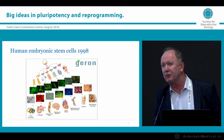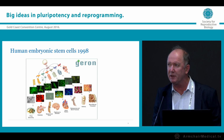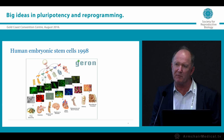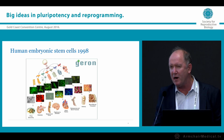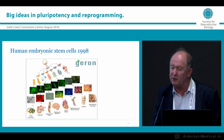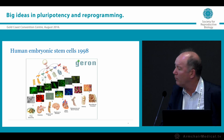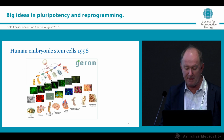So human embryonic stem cells were isolated in 1998 by Jamie Thomson's lab in Wisconsin. There was a lot of interest in this because here, for the first time, was the potential for an effective treatment for a range of diseases and injuries which we can't cure. And most of you in the audience would know these examples. We typically talk about Parkinson's, type 1 diabetes, heart muscle, and also injuries to the spinal cord. And the company who produced this slide, called Geron, was the first company to have a clinical trial in the area of spinal injury.